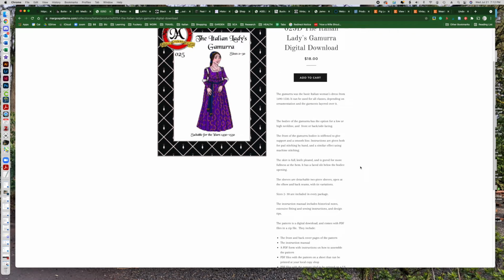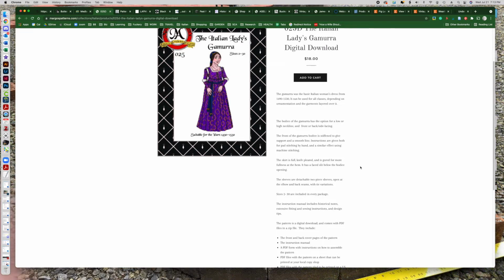Don't be intimidated by these digital downloads. I find them very useful if I'm going to be making more than one of these garments. If you buy a paper pattern, you either have to trace it or you have to cut into the pattern. I like these downloaded patterns so that I can start fresh each time I start a garment.